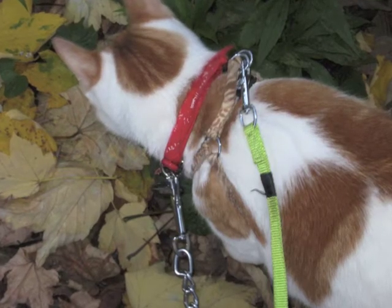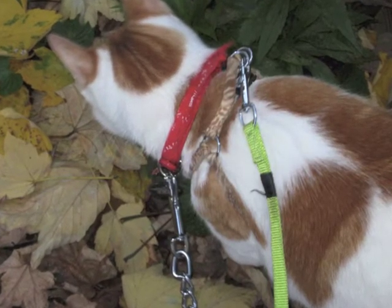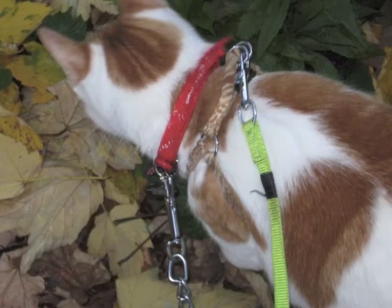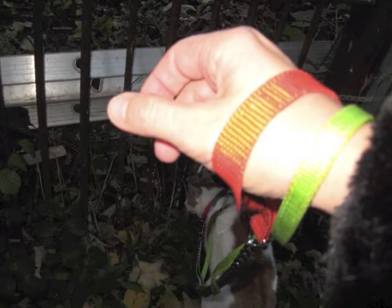Since there's no emergency clasp that will open in case they get tangled up, you'll have to keep an extra eye out closely on your cat to avoid anything like this happening. It's a good idea to keep the leashes securely around your wrist to avoid them jumping out and getting away.